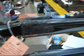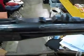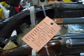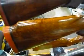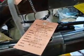The next rifle down is a Wesley Richards double rifle in .30-30. Very rare gun because Wesley Richards didn't make very many double rifles in American calibers. And that's a factory engraved Wesley Richards in .30-30, very unusual gun. The next is a Parker 20 gauge with 30-inch barrels, also a pretty rare gun. They generally didn't make 20 gauge shotguns with 30-inch barrels.